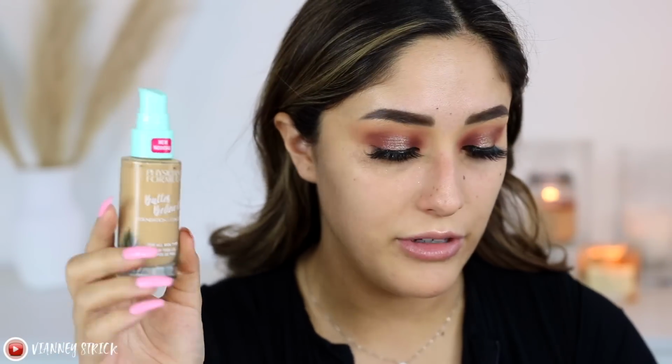It's the L11. I'm gonna use the Physicians Formula, the new Butter Believe It foundation. I did a whole video on all the new products from Physicians Formula if you guys wanna watch that. And I'm just going to dot it on my face. This is a pretty full coverage foundation, so I'm going in with a very light hand.